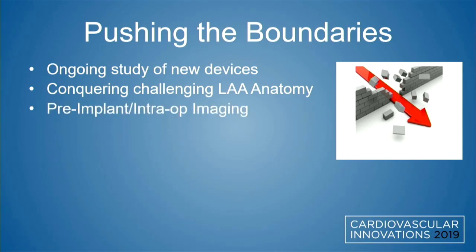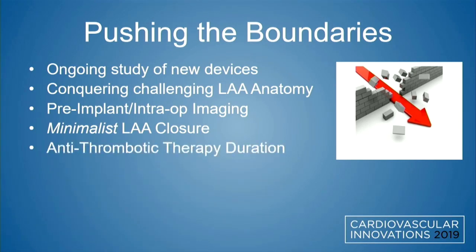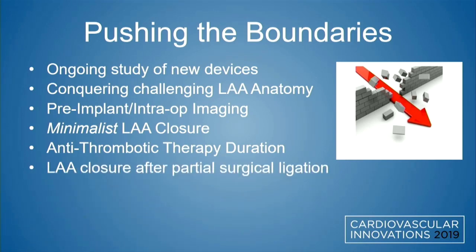Pre-implantation or intraoperative imaging is another area in which we've made some strides, and there's more work to be done. Also, the so-called minimalist approach to LAA closure. And then antithrombotic therapy duration: what should be your choice after implant? What's the minimum duration? There are some studies going on with that, of course. And then LAA closure after partial surgical ligation is becoming an increasingly reported and published issue, and there are in fact efforts going on now to collect cases to report the outcomes on that.